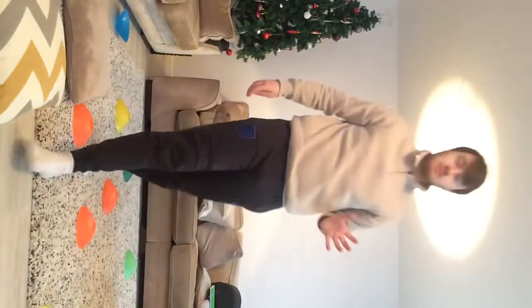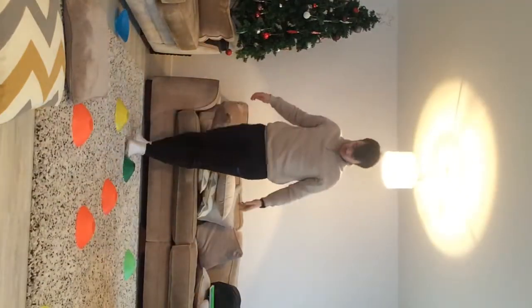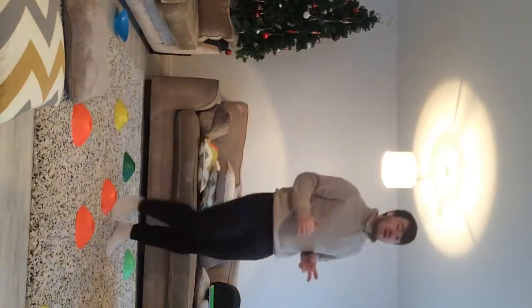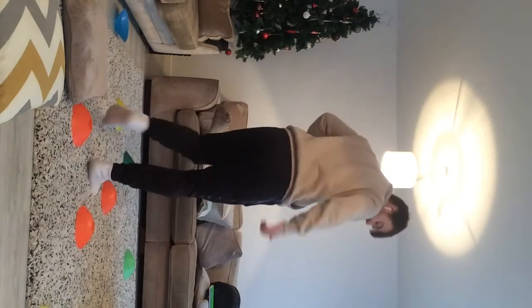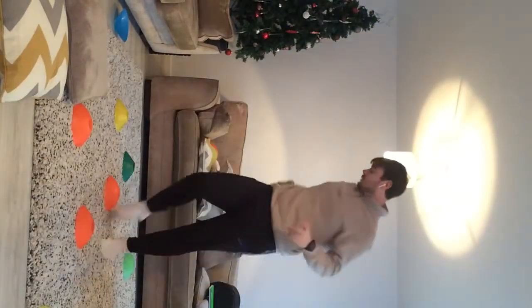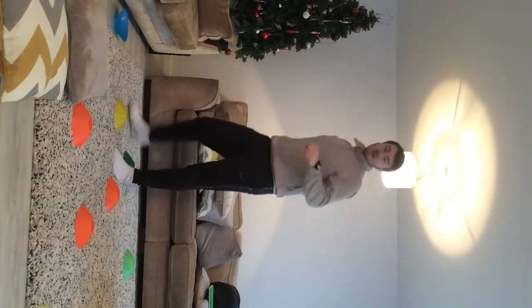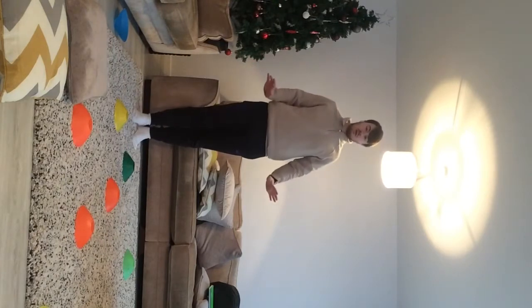That's much better. Perfect. Just hit on the cone. Right, yellow, moving around, and blue, backwards, and look over your shoulder. Look over your shoulder, we're going backwards, in and out. Good, and red.